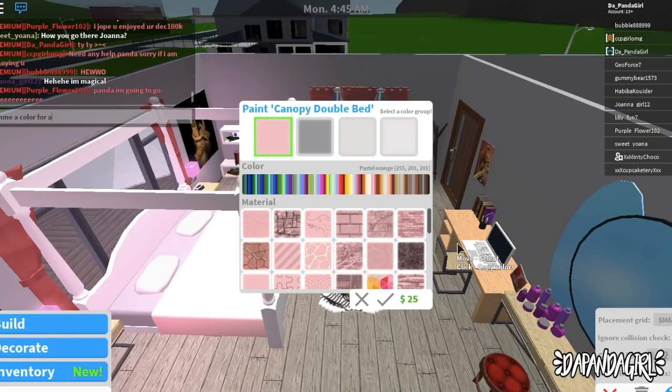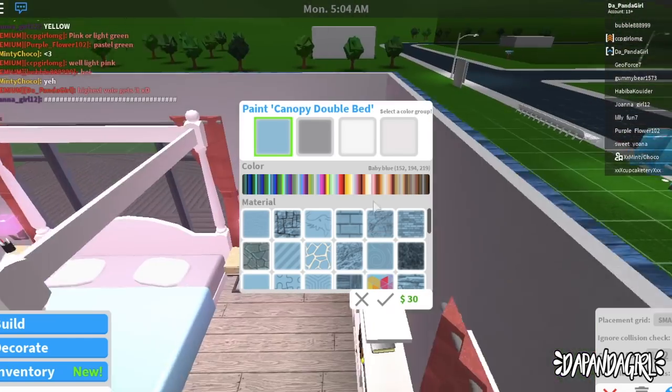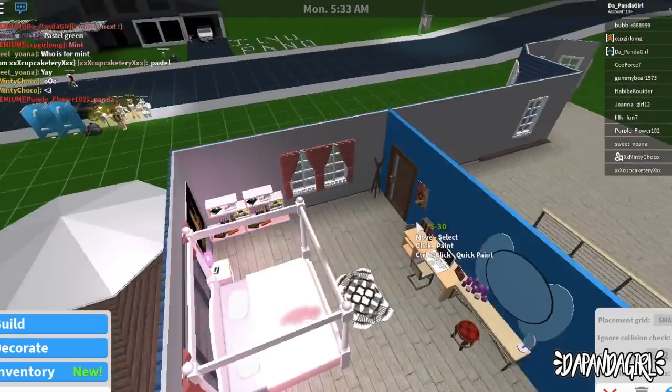I also asked the people outside watching me build what color I should do the bedroom. Some said pastel blue, some said pastel pink, and others said mint green. But there was more pinks for this bedroom, so that's what I went with.